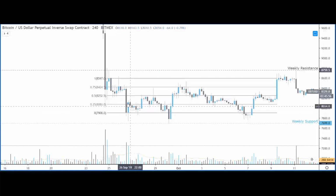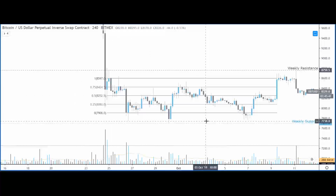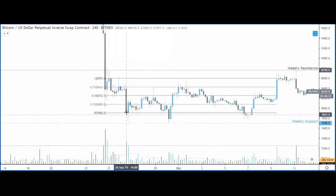These four levels would give me enough information to put on this range box, and from there on I can see the 0.5 being respected pretty well, the 0.75 being respected pretty well. So I would be satisfied in pulling this out and using it to build a logic of how to trade this range. And what would we see?